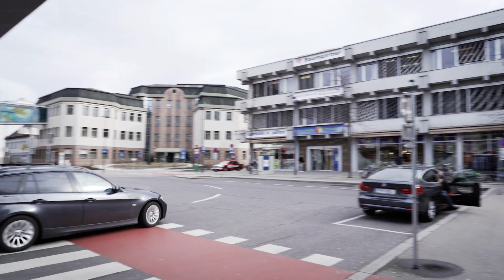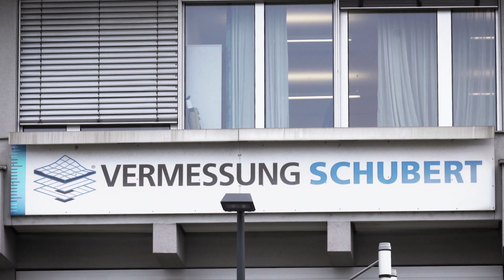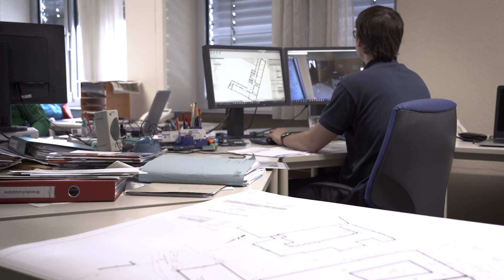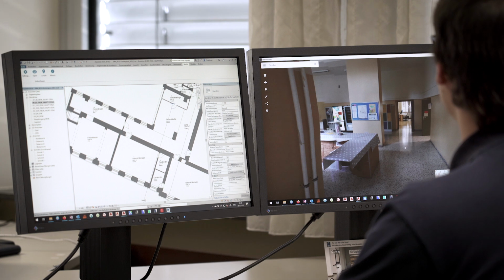Vermessung Schubert is a classical surveying services provider. We have 6 offices in Lower Austria and Vienna with 65 employees. We mainly cater to non-corporate clients, but also large municipalities, infrastructure enterprises, and a growing number of architects and planners.